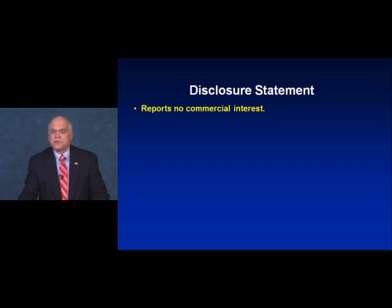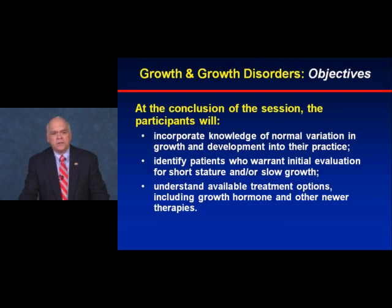Our objectives include the ability, at the end of this presentation, to incorporate knowledge of the normal variation in growth and development into your pediatric practices, to identify patients who warrant initial evaluation for short stature or slow growth, and to understand available treatment options, including growth hormone and other newer therapies.